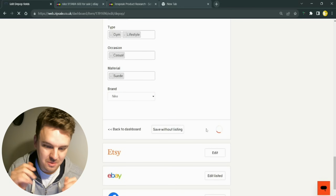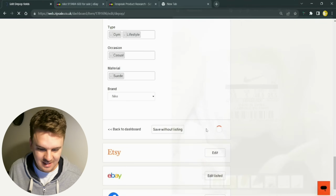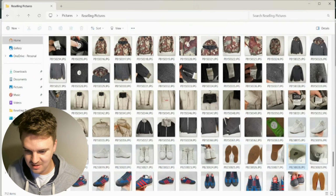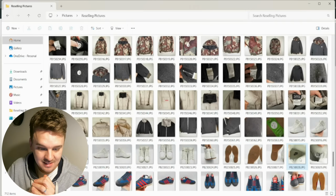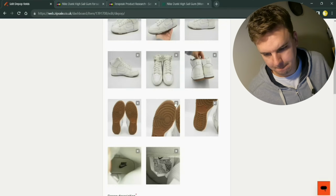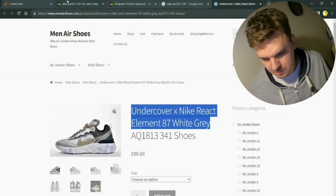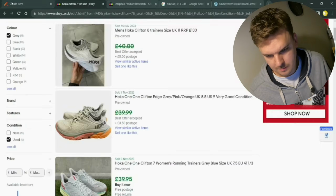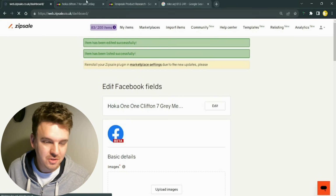Then if I really wanted to, once they're listed to Depop, I could then put them onto Facebook, but with these I'm not going to bother. So then while that's loading, I can just delete them trainer pictures and move on to the next one. That's how I do my listing currently. Just got to list the others now really. And they're all listed now, cross-listed using ZipSale onto eBay and Depop.